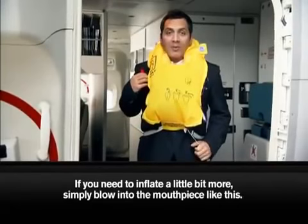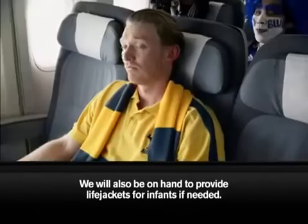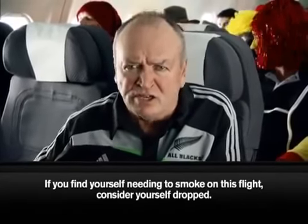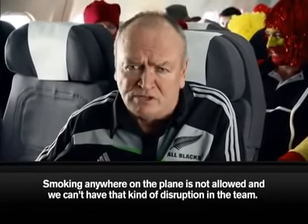If you need to inflate a little bit more, simply blow into the mouthpiece, like this. We'll also be on hand to provide life jackets for infants if needed. If you find yourself needing to smoke on this flight, consider yourself dropped. Smoking anywhere on the plane is not allowed, and we can't have that kind of disruption in the team.